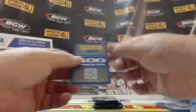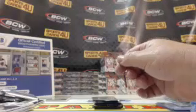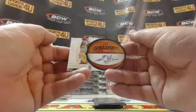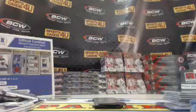This is thin here. And now we know why. 400 Panini Rewards points. 2 of 10 gold. Rookie die-cut autograph for the Nuggets, Eric Green.